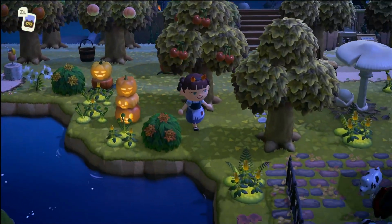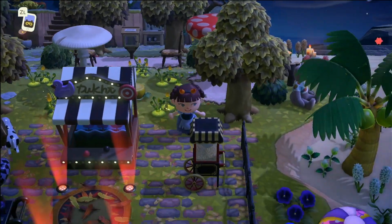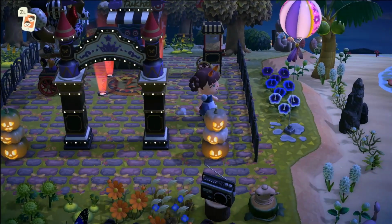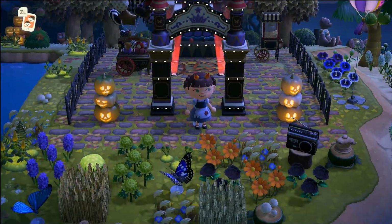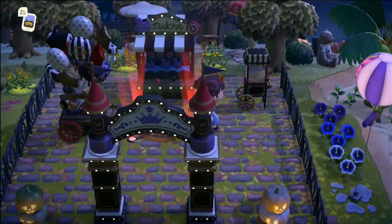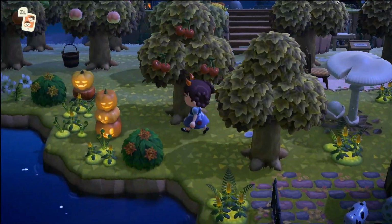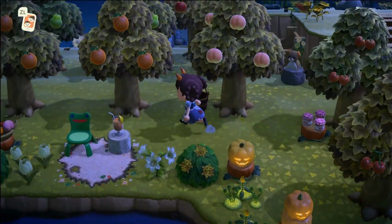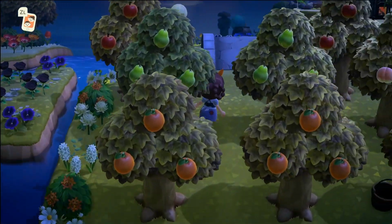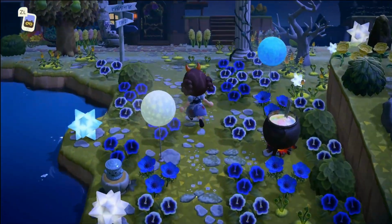Look, it's like a little haunted carnival. This is super cute too, the way she used the items. So neat. We'll just take a walk around our island before we hit our house. Kind of spend some time on it. She did a nice job. Let's go this way, maybe over this bridge. We don't get lost in here.